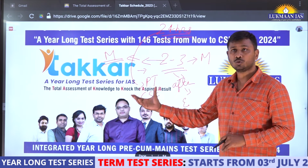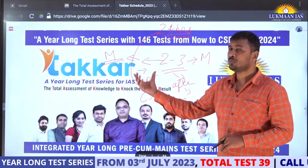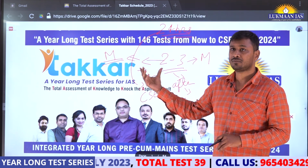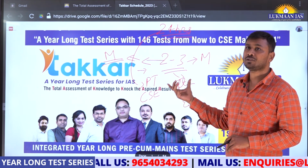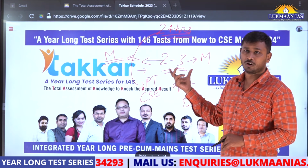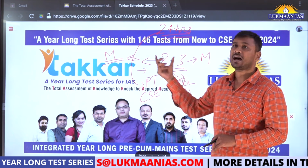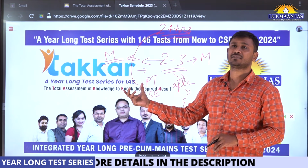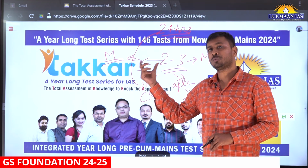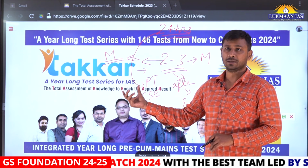So these are the two parts I have discussed. The first is your copy evaluation: the moment you submit your answer, within 2 to 3 days you are going to get detailed evaluation feedback on the answers you have written for every subject. And after that, if you need any kind of mentorship session throughout the year, be it subject specific or any general query, all will be done.